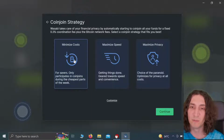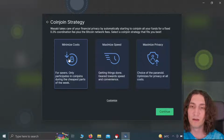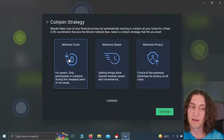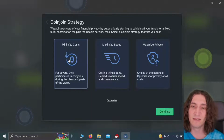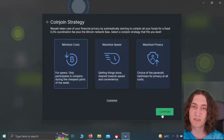Not everyone has a lot of Bitcoin. And the good news is that Wasabi 2.0 is not charging small coinjoins. The smallest amount that you can put into a round is 50 bits. 50 bits today is like $10, so that's affordable for pretty much everyone around the world. 50 bits is 5,000 satoshis if you are in the cult of Satoshi. But yeah, I'm gonna choose minimize costs because I'm not rich either.